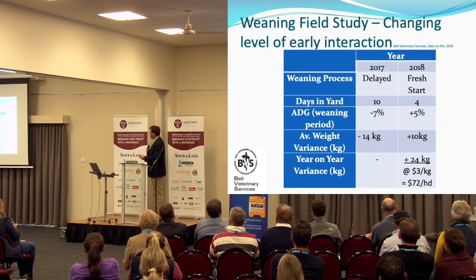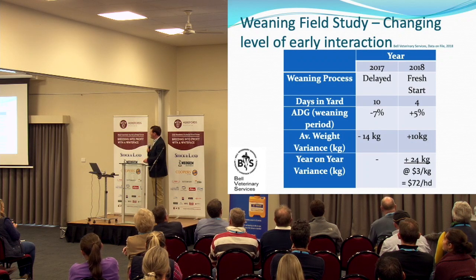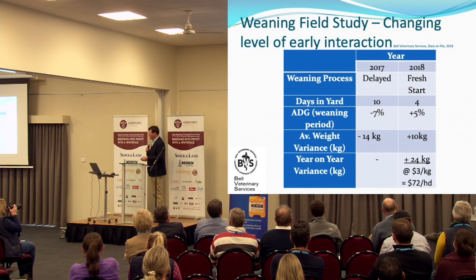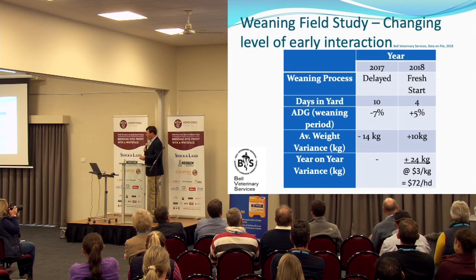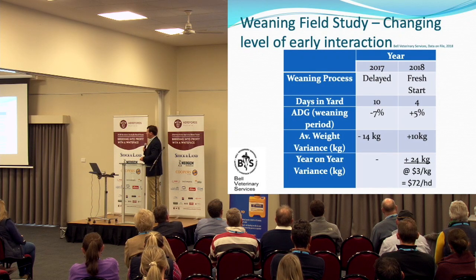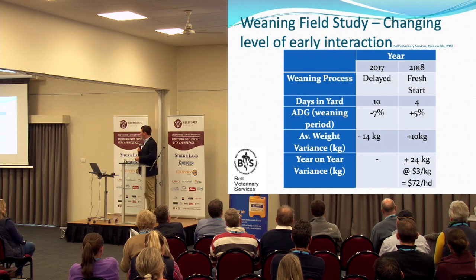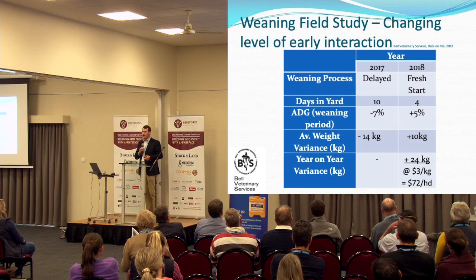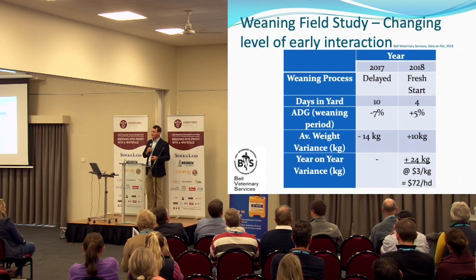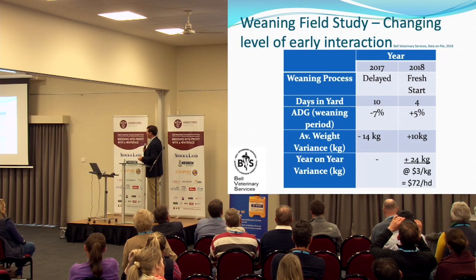Hasn't changed. This is a little field study that we did. We changed the level of the early interaction, and we followed some data through. So when we did a 10-day program, after Jim's program, we had a 7% shrink. So 7% of the body weight from the start day they actually lost. At adjusted averages, they lost 14 kilos per head at the end of weaning. Those 14 kilos is a bit of water, there's a bit of feed, there may be a little bit of muscle loss in that as well.